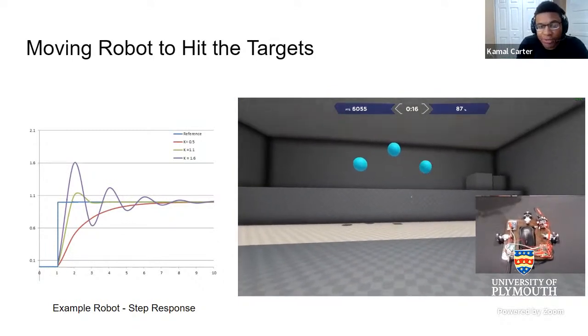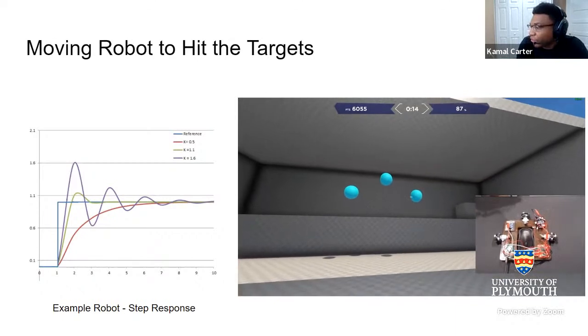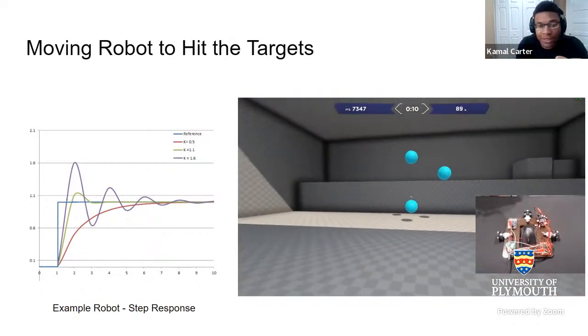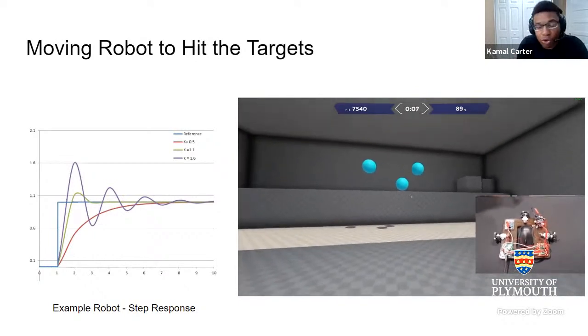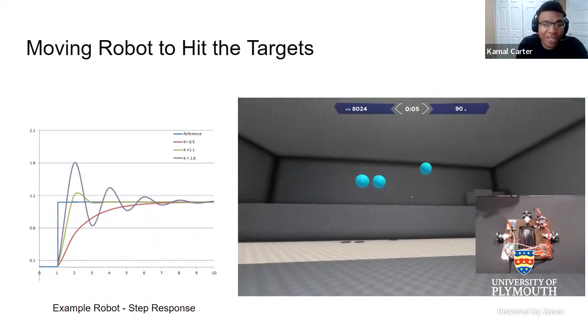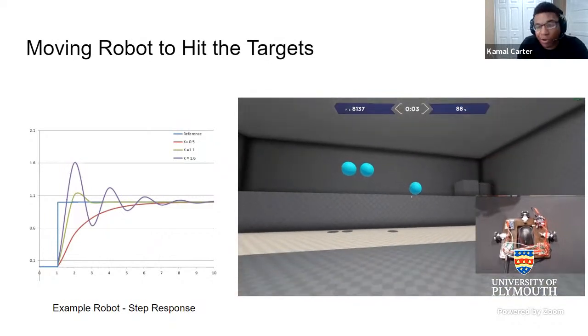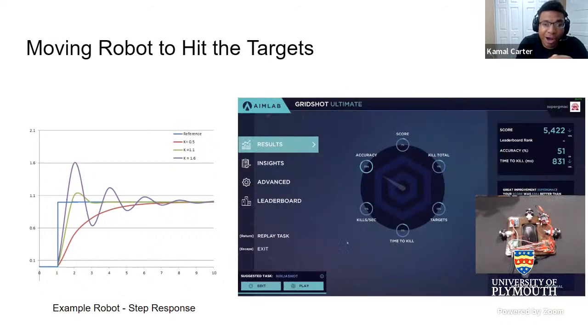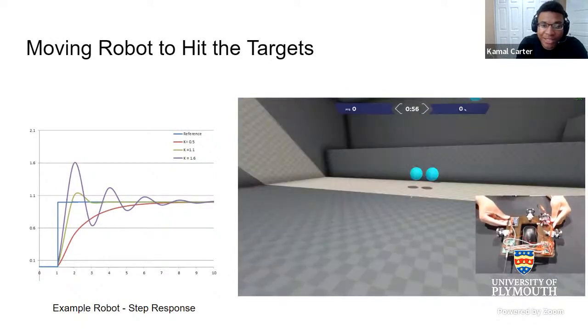When you do this, you get some oscillation. I think the video on the right shows that I shoot this target, and then there's some overshooting right there, and then you have to go back to the target. So it's manually tuning how much power I want to give to the robot based on how far the robot is. That takes a lot of tuning.